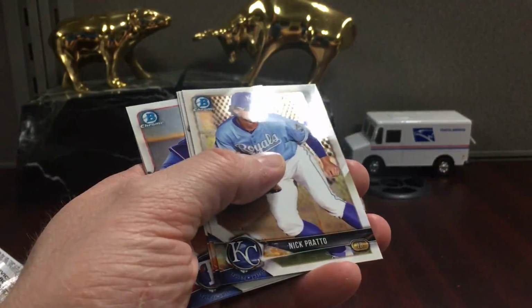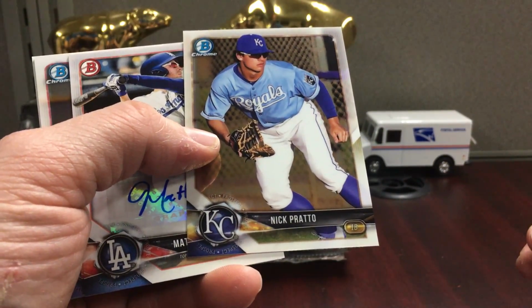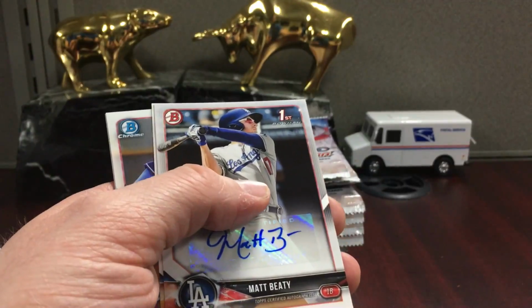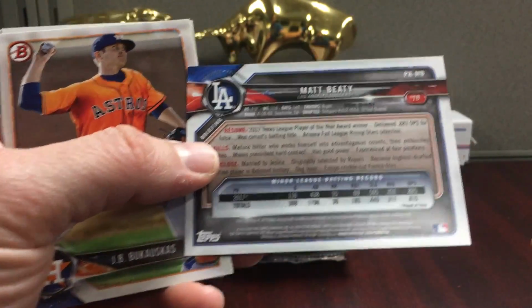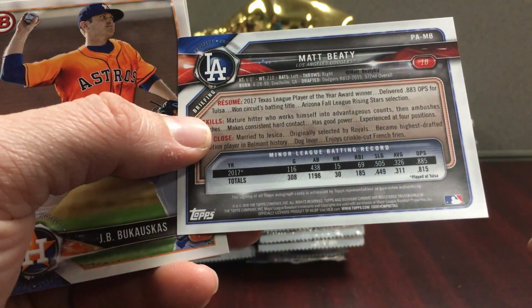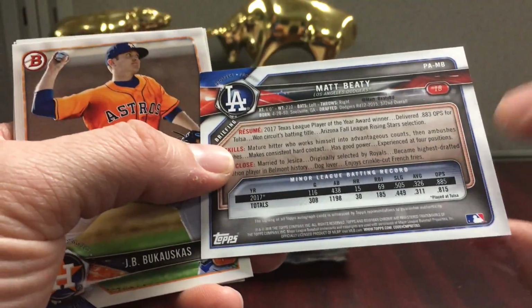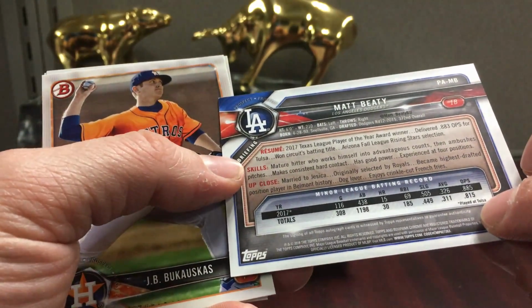Here's one of the Royals' top 3 prospects, Nick Pratto. It looks like we got an auto here of Matt Beaty. Dodgers fans can tell me more about him. He looks like he's already 25. He was drafted by the Royals. Originally selected by the Royals, huh?